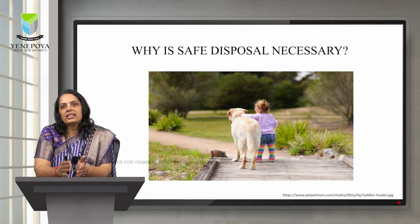So why is this safe disposal necessary? Whenever we do not dispose our medications properly, it might go into the hands of the wrong people, especially children and pets who are not aware what these drugs might do to them, might come into contact with these drugs and it might harm them.